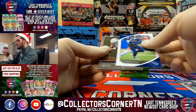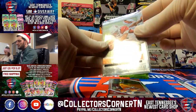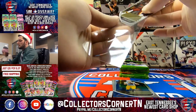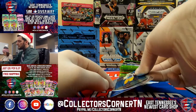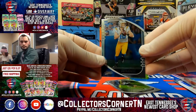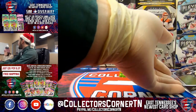Dalvin Cook, CJ Mosley, Derrick Henry, Red Zone, Kyler Murray. Bright future here for Kyler. We'll put him in a little sleeve. Juwan Jennings, Antonio Gibson, another football team hit. Well, it seems like these two cards follow because we have another Justin Herbert rookie going Chargers. Darnell Mooney.